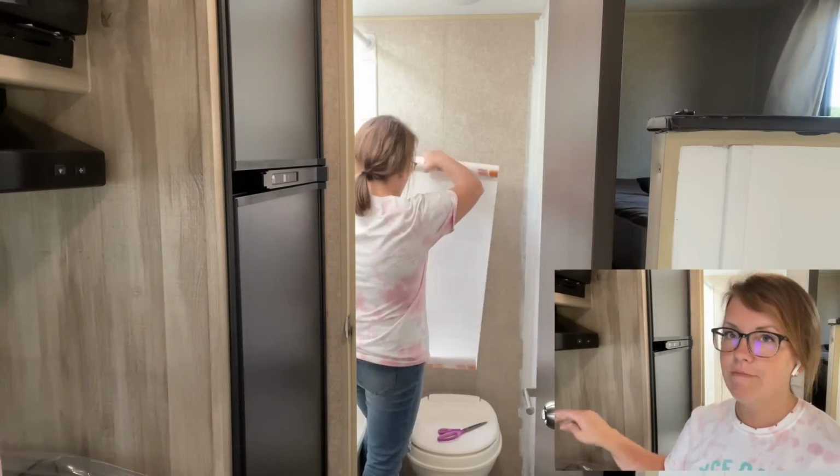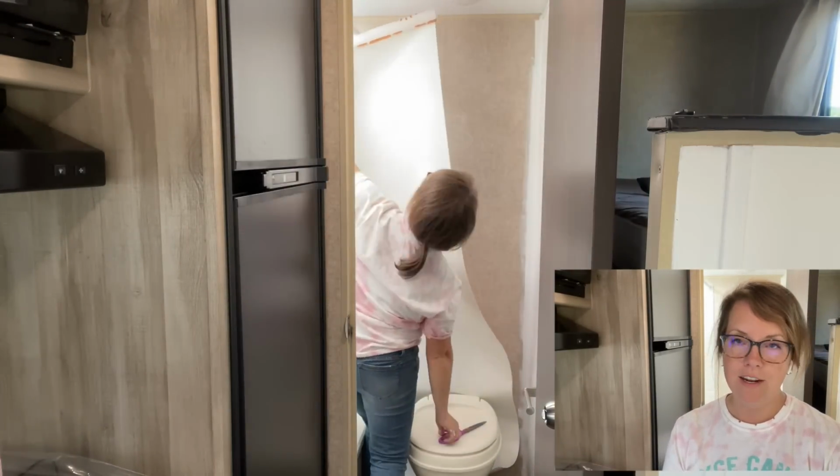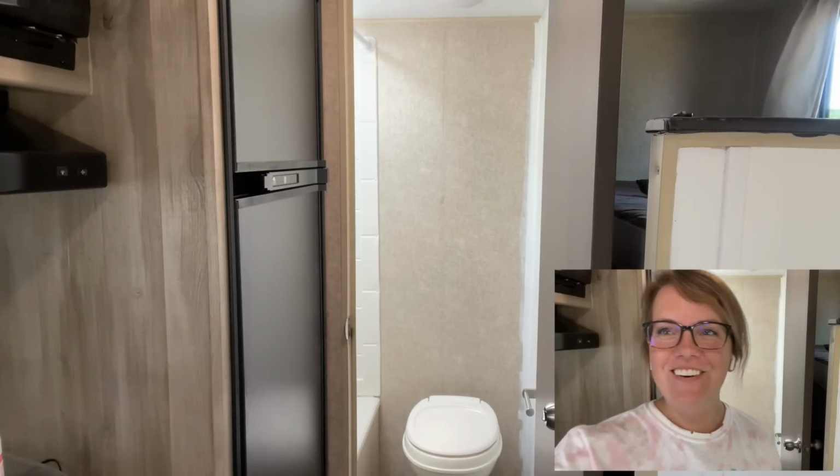Well, it is what it is. So I'm gonna cut it roughly to length and then I have to get a sponge with some water on it. This is so annoying. All right, we'll figure it out.